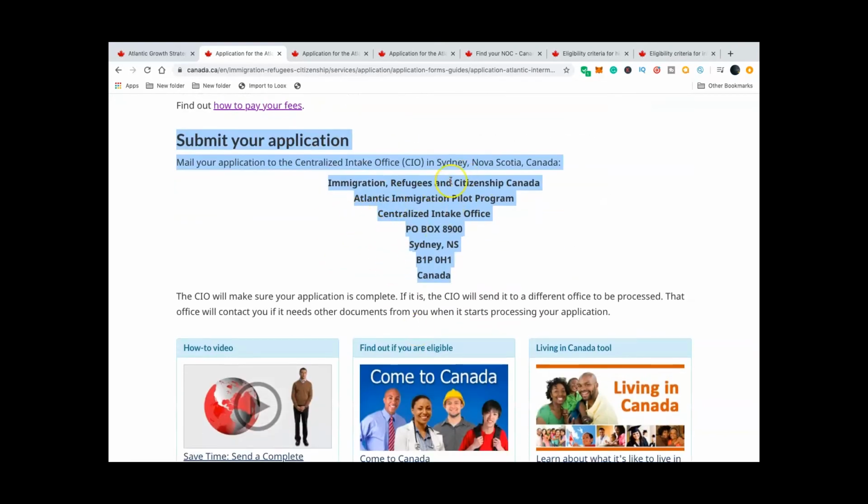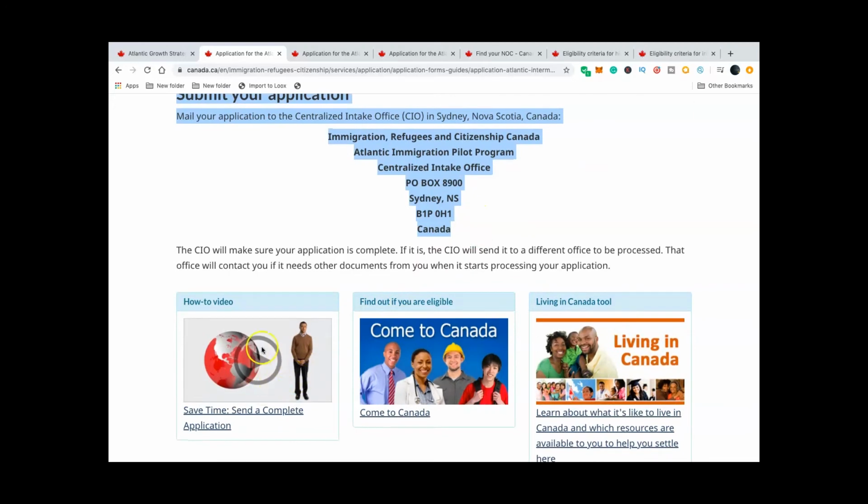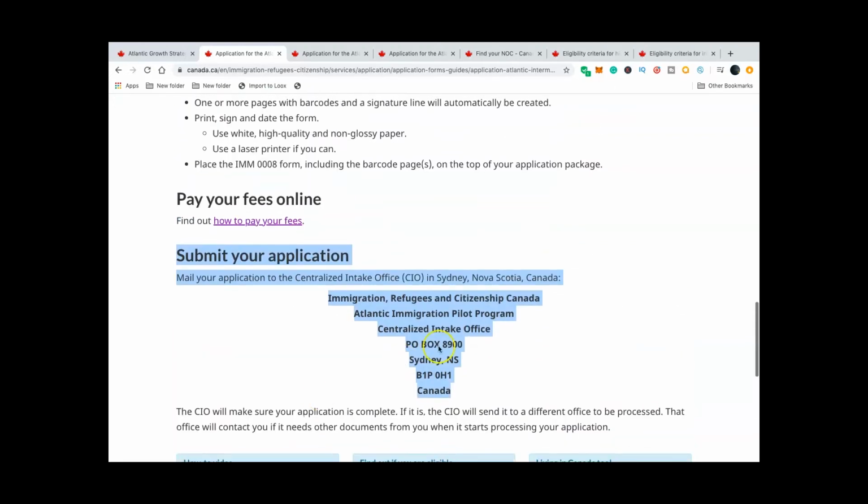This is where you're going to send your application. That video I told you about, it's right here. It's actually down here. I'm going to show you this video, and I'm going to put it in a way that is accessible. So it says send a complete document. It's going to walk you through how to put it all together and send. And this is where you're going to be sending it.